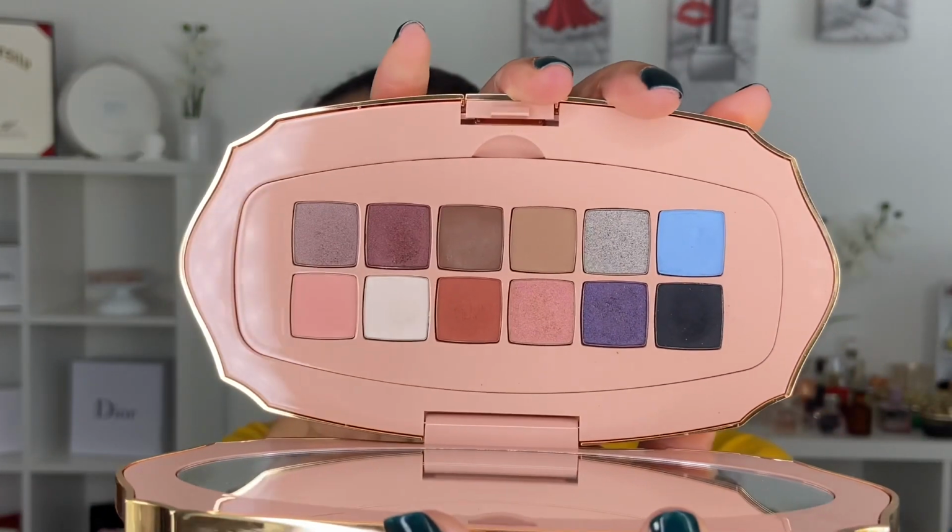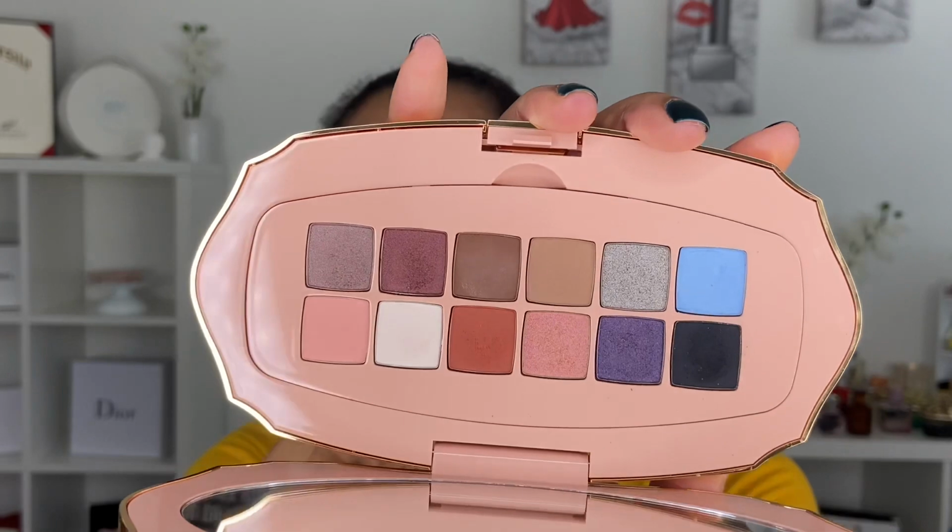So coming in at number 10, we have this Gucci eyeshadow palette. So here is an up close look at this eyeshadow palette. And I do have, I want to say, reviews on pretty much every palette that I'm talking about. So I will link them for you so you can get more details about them and also see them in action on my eyes. But wait, I don't think I have, no, I do have a demo of this one.